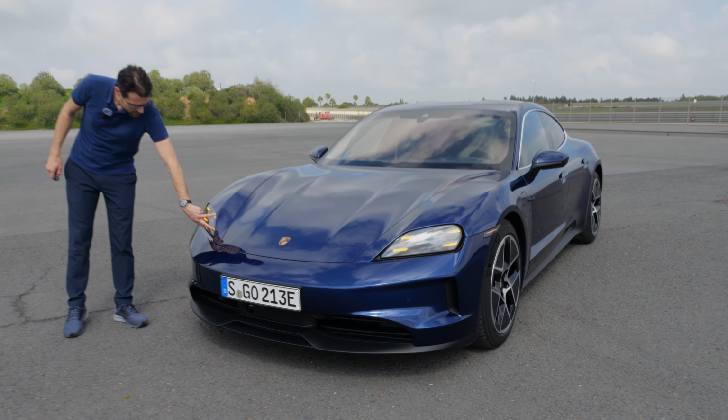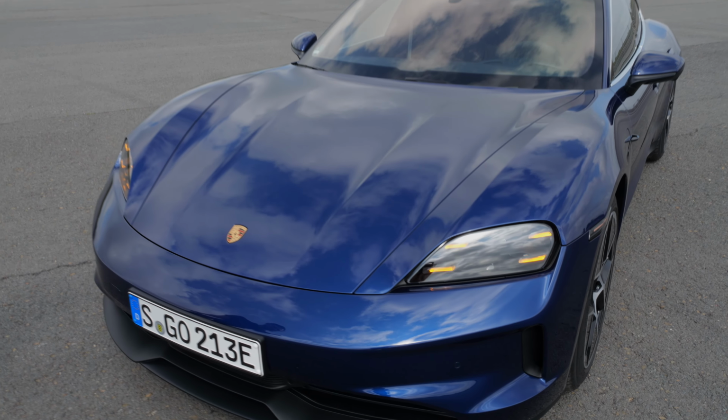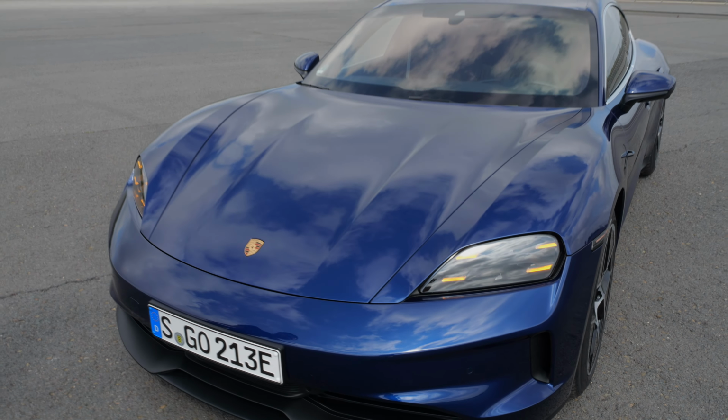Here, the turning indicators in the front or the hazard lights. That looks really cool, right? This four-dot structure. And then here with the key fob, I can open the Frunk.